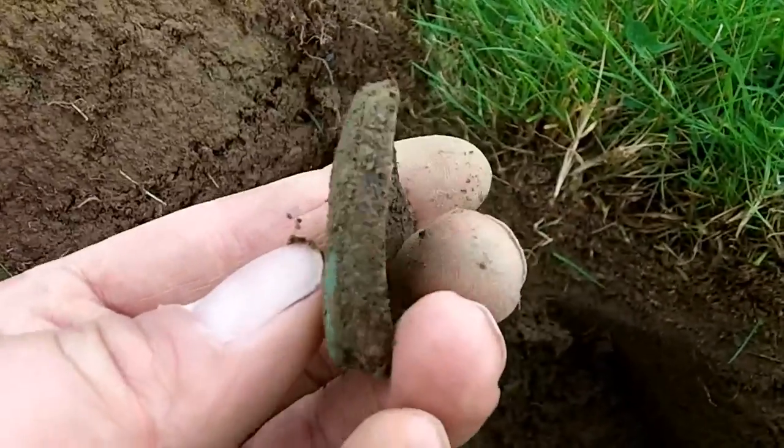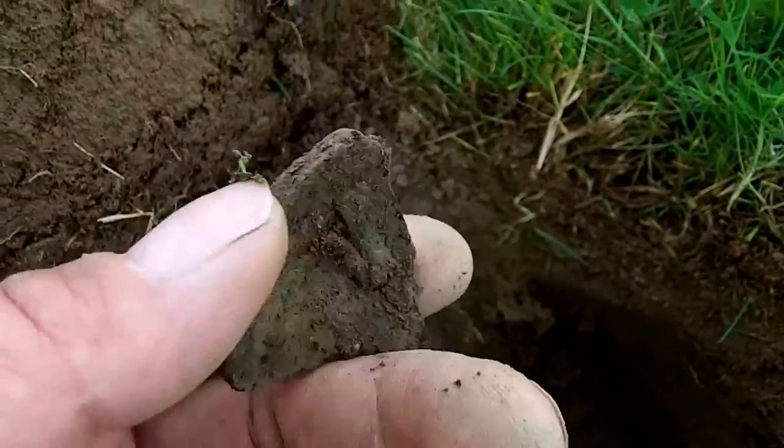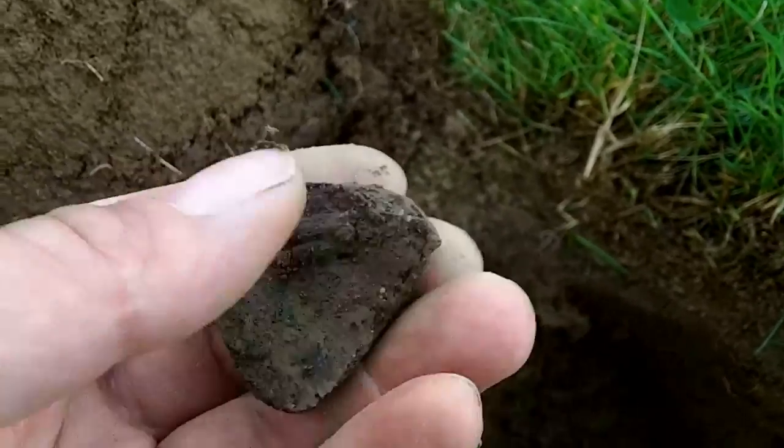I wonder what that is. Part of a belt or some sort of brooch? Who knows? Interesting find. Right, let's pop it away.